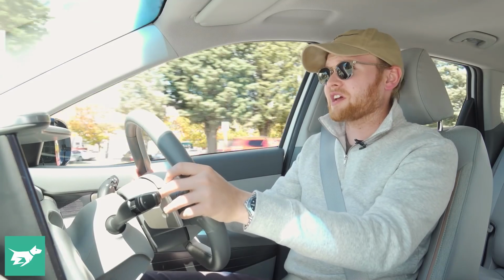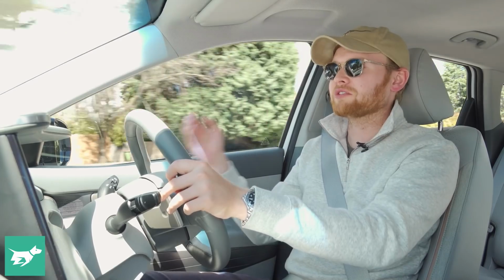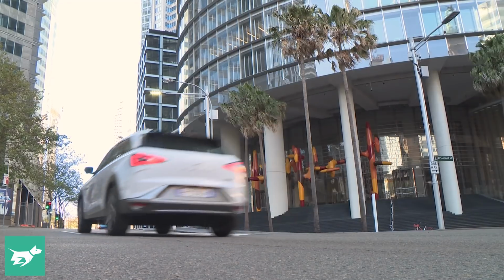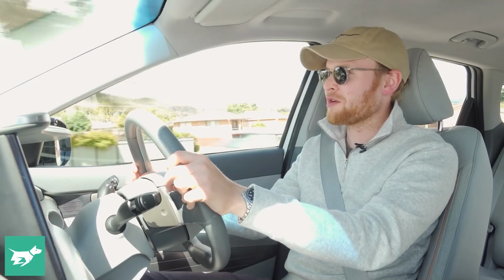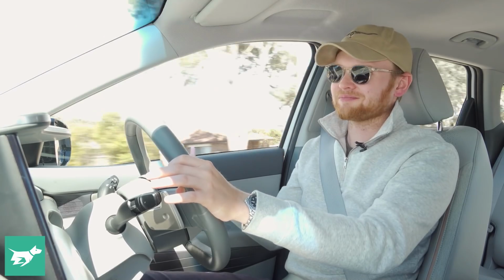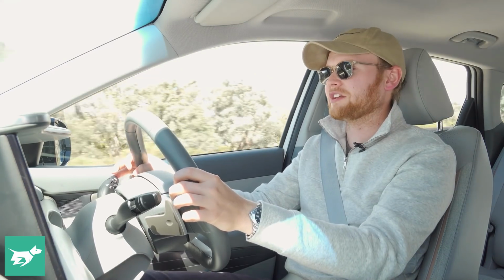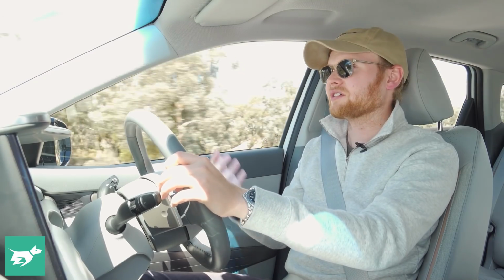The refinement levels in the Nexo are also really decent. There's no sensation of the complicated process happening within the fuel cell stack itself in order to generate electricity for this vehicle. It just gets about its business and it's really quiet. There's also remarkably little whine from the electric motor, so it really just feels like you're driving along quite silently with only a bit of road noise, but nothing major as you're getting along. Even on coarse chip, the Nexo is relatively quiet inside. Once again, just leaning into that relaxing character of this car.